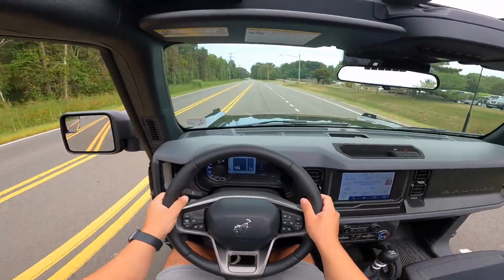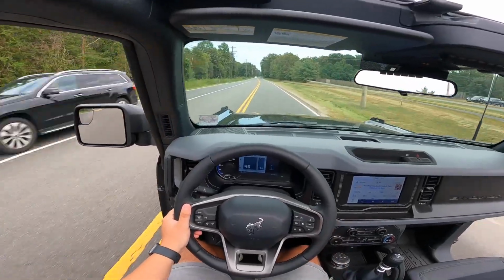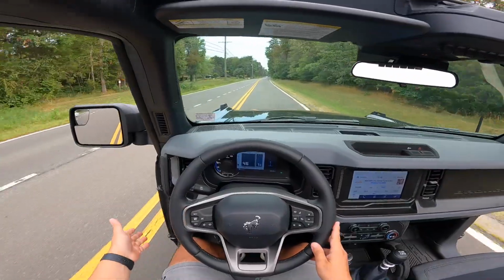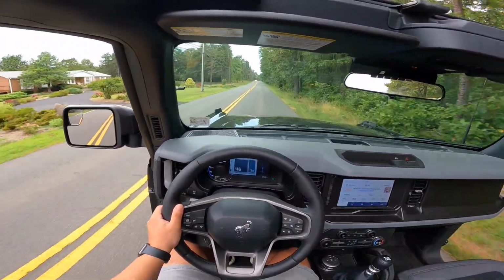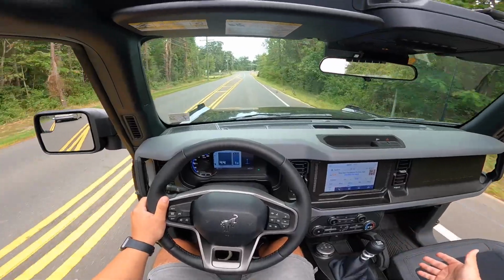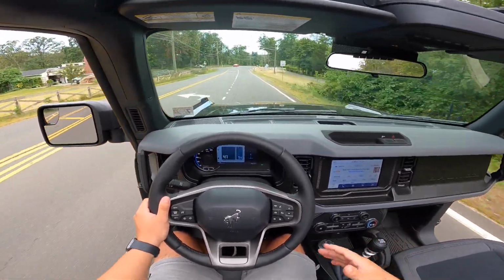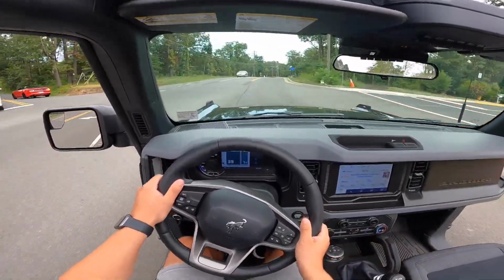The steering feels very nice and light also. I'm really amazed at how smooth the car still is, even after these aggressive off-road tires were installed on it. And this is one of the lower trim level Broncos, and just everything that you get. This one MSRP is around $39,000. $39,000 and you're getting all of this. I mean, that's a great bang for your buck.